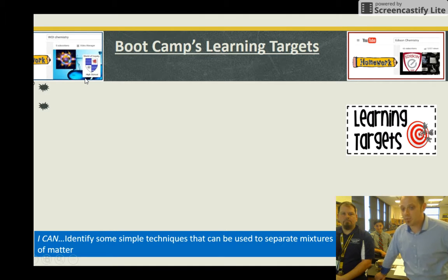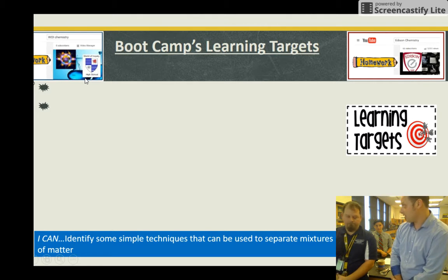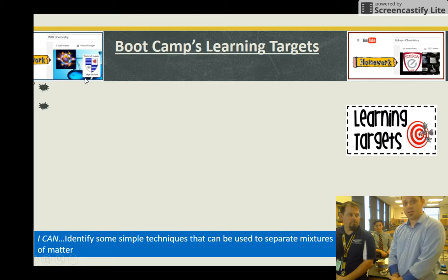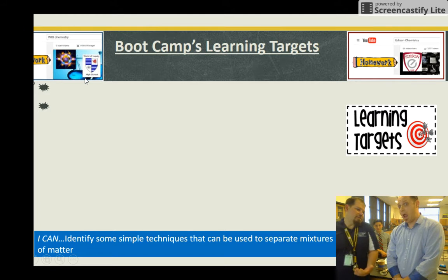Identify simple techniques that can be used to separate mixtures of matter. A lot of what chemists do in real life is just simple separating of matter. And there's many techniques that they use, but there's only four or five that we're actually going to talk about this year. Some of them might show up, so we've got to make sure we cover our bases.